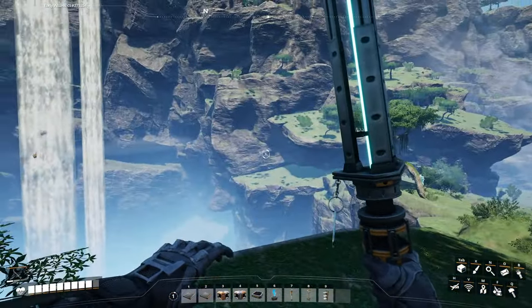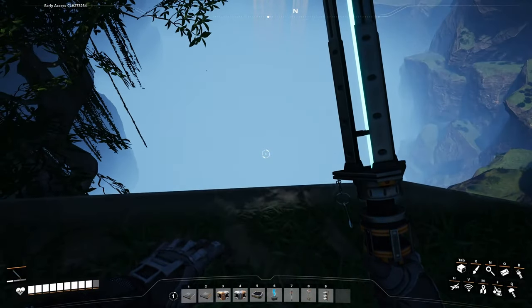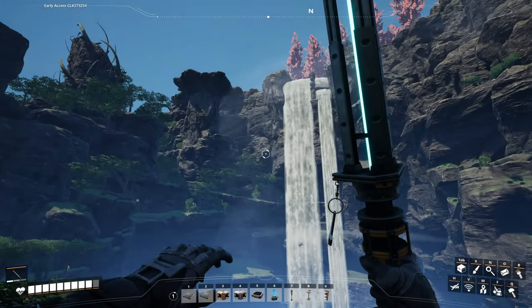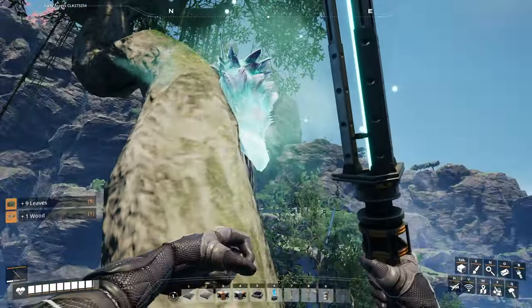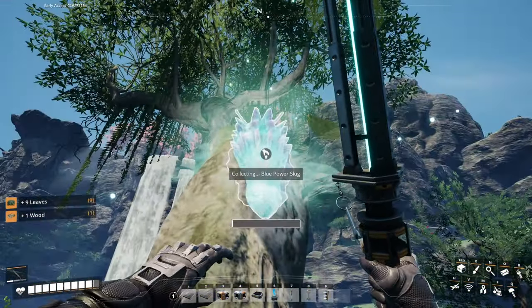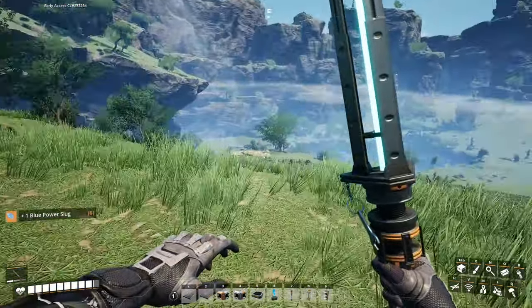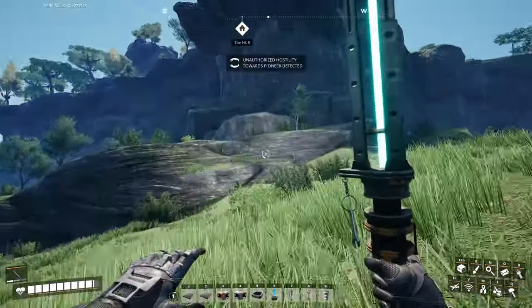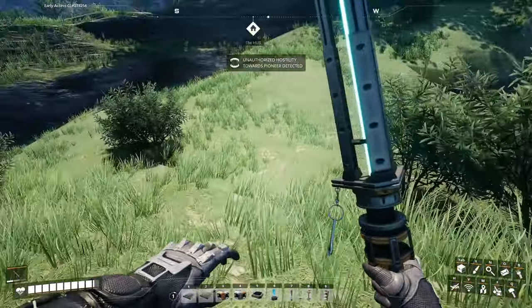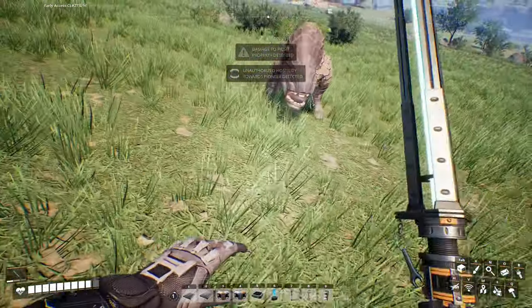I am in the wrong area. Looks pretty. Ooh, glow plug. Come on. Nope, not the leaves. There we go. Alright, well. I'm in the wrong direction. Nope. You don't see nothing. Get away from me. Son of a bitch.